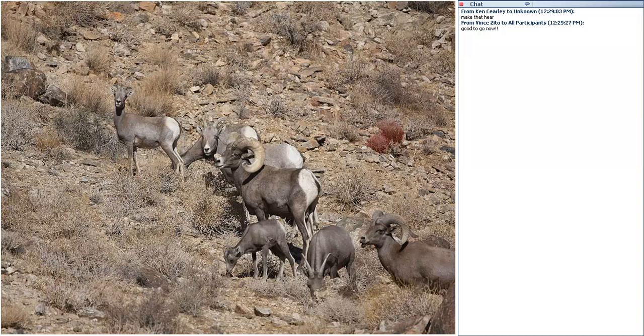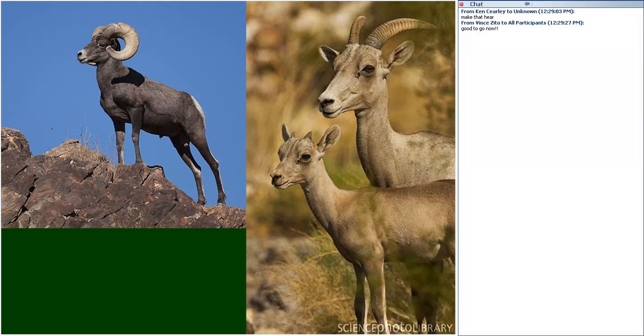Bighorn sheep, same thing. They're ruminants. They need water. The mature males and mature rams can go a long distance for water, but those ewes with lambs need to stay pretty close to the water. They're not as mobile as the big mature males. And lots of the efforts of restoring bighorn sheep into Texas have revolved around providing water, because there's not a lot of natural water in the habitat of bighorn.